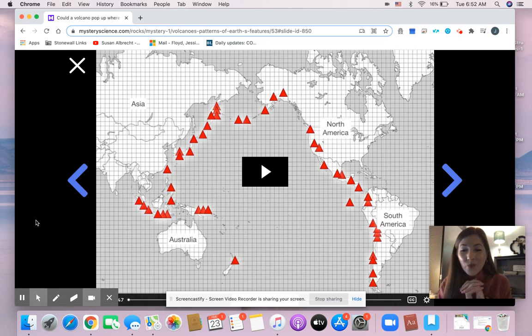All right, friends, if we were to plot every volcano on the Earth, it would take a very long time. So this activity only focused on a handful of volcanoes, and as you can see on the screen, they have been plotted for us. Do you notice a pattern? Are they all over, or are they in a distinct pattern? Let's learn about that.